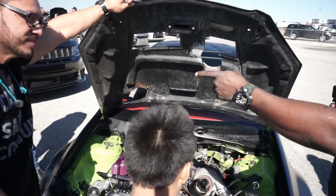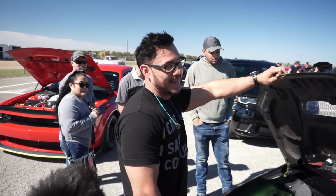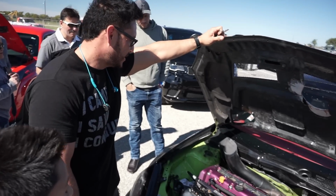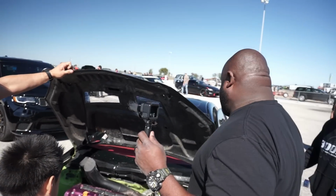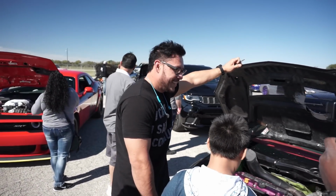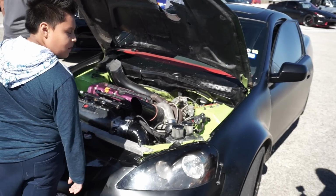How do you think it's going to do against the Dodge Demon? It's my first time. I don't know. You know, the Dodge Demon, most cars, when I race it, they say, dwelly. We'll see what happens. We'll see, man. This car is a beast, guys.